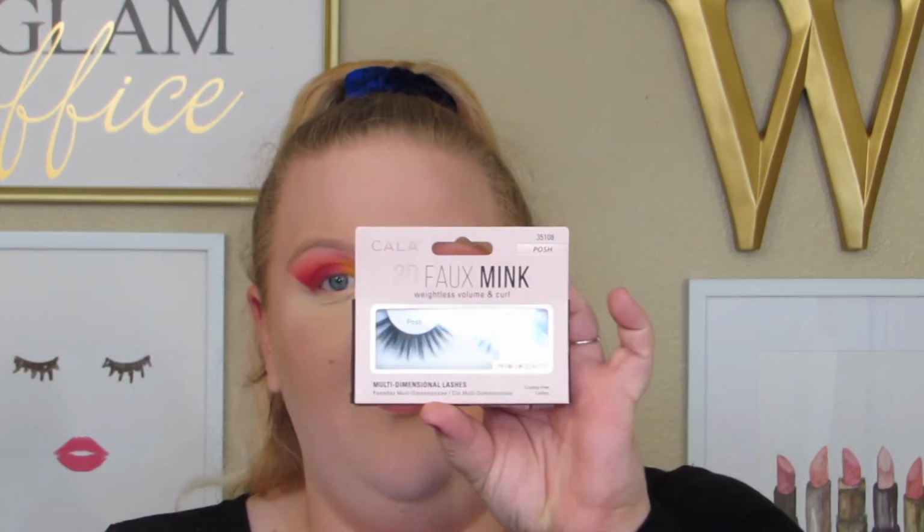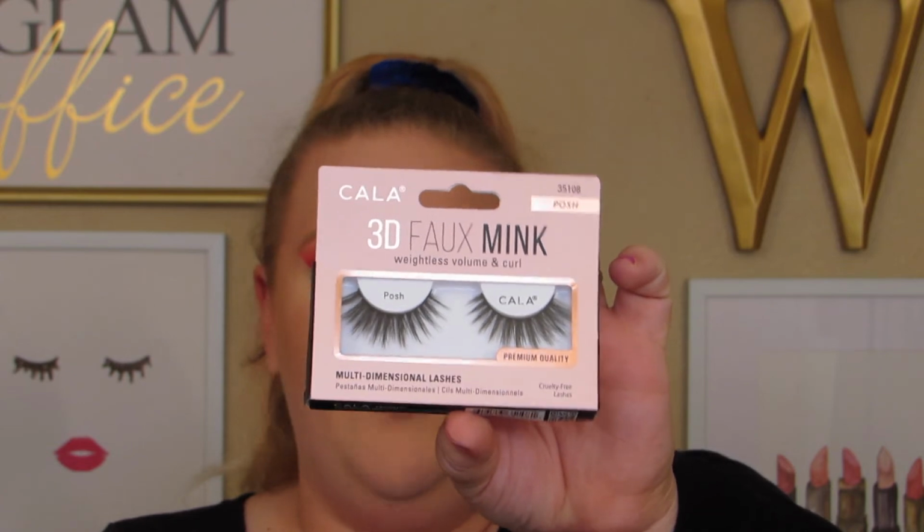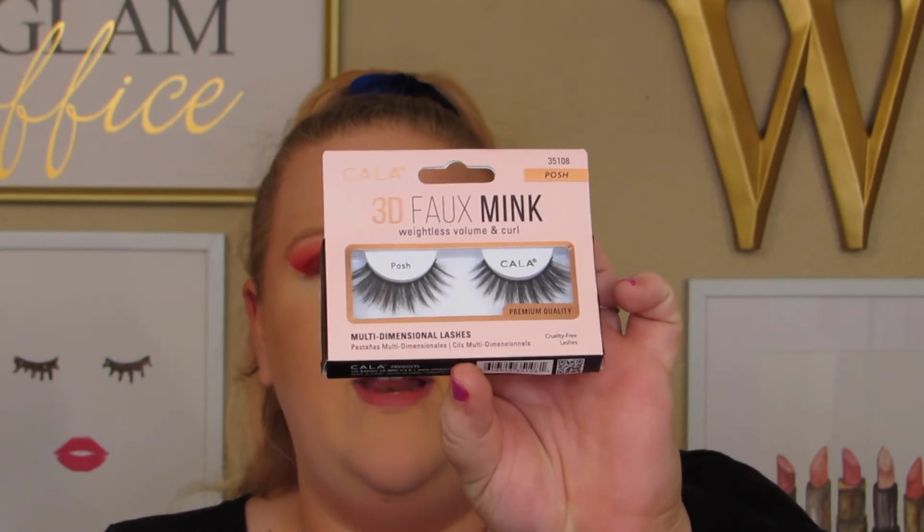So I was roaming around TJ Maxx and I came upon these. These are by the brand Cala, which I believe I have a brush somewhere in here from them. These are the 3D Faux Mink Weightless Volume and Curl Multidimensional Lashes in the style Posh. As y'all can see, these are very different from my Salon Perfects, my Kiss 101s, but they were just calling out to me and they were only $3.99. I'm really, really excited to use these, and I'm also nervous. So I'm going to go off camera and do my lashes and my brows, and I will be right back so we can continue.